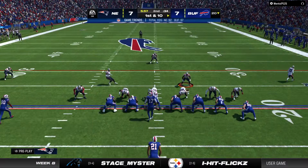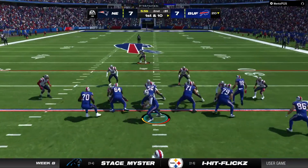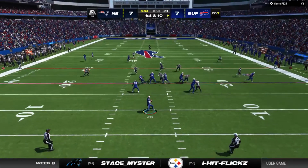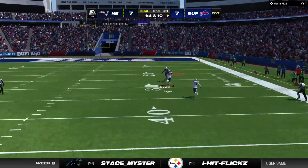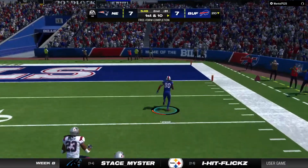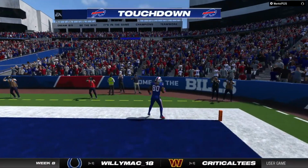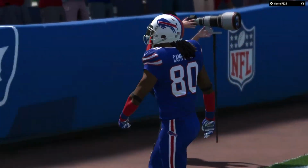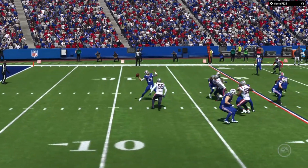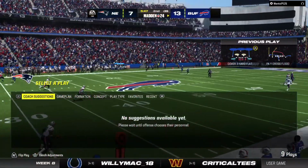The Bills come to the line to start their next drive. On play action, Allen looking for Campbell downfield. That's caught inside the 20, and all the way home for a Bills touchdown. A big play there, an 80-yard touchdown, and the Bills have taken the lead.